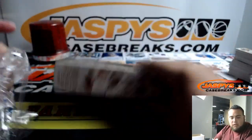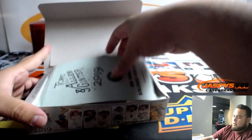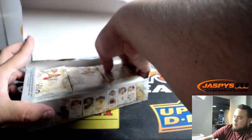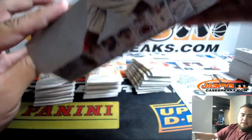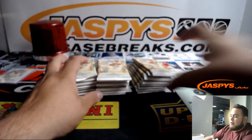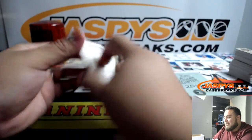What, the mini 101? I don't think so. I don't know what Topps does either. I was supposed to pull a magazine autograph in every case of Archives, and I didn't pull one yesterday. I think that's why they say on average.